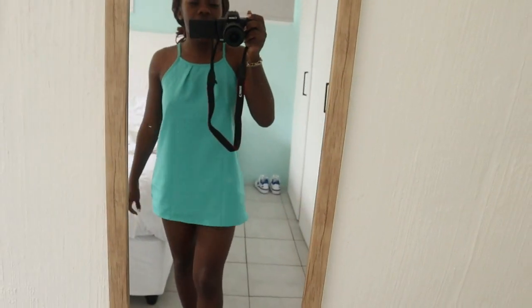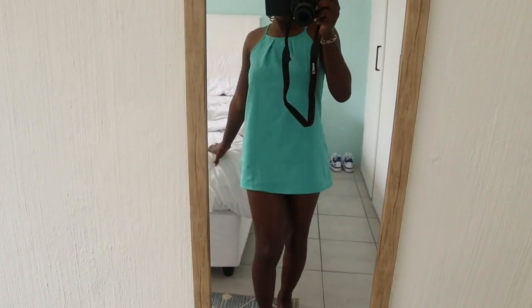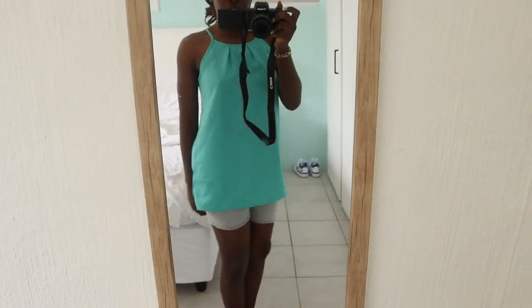Hi guys, let me realize that I haven't been doing fit checks lately. This dress is from Shein. It wasn't this short, it was a bit longer, and I took it to the tailor to make it shorter, and this is basically a t-shirt, so I'm wearing it with tights basically. Okay, so just to chill because I'm not gonna wear this anywhere out. It's too short.